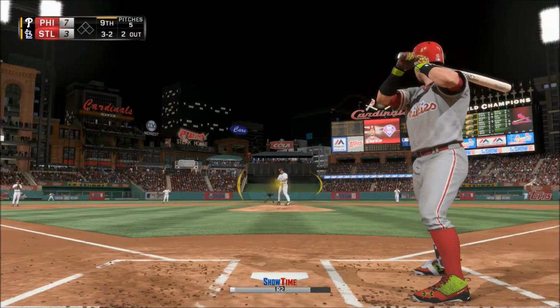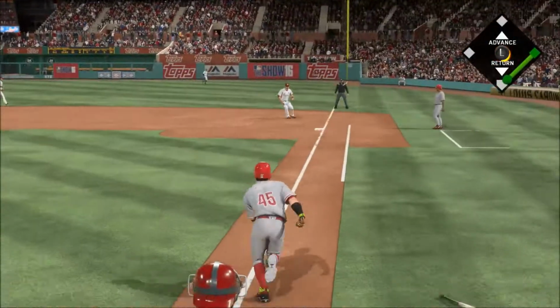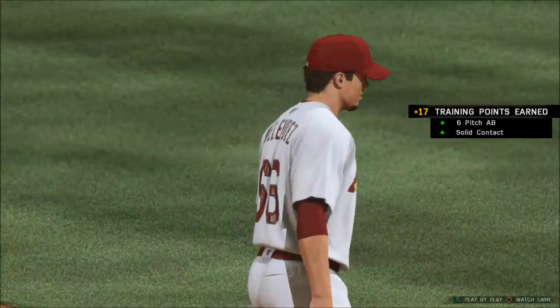Into the box now. That thing's coming in there hot. 96 miles an hour. Turned on down the line. Melendez takes it in, and he'll step on the bag himself in the inning.